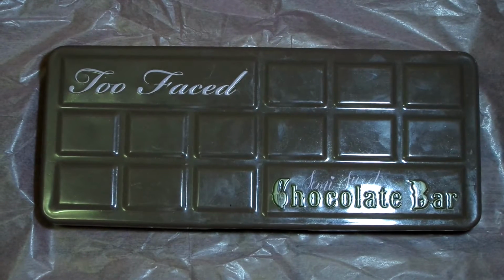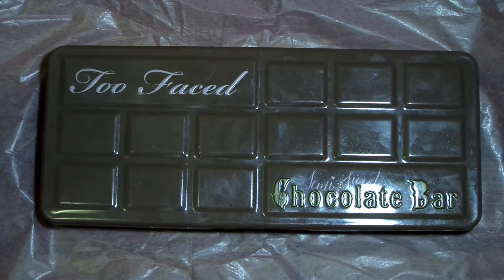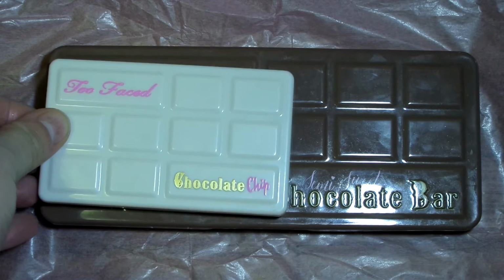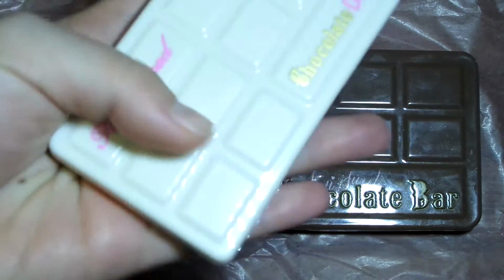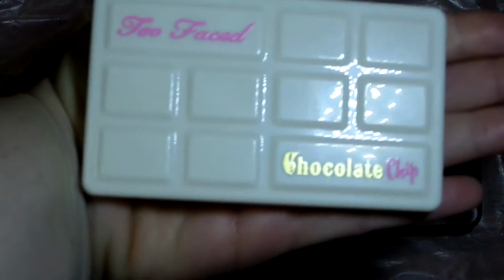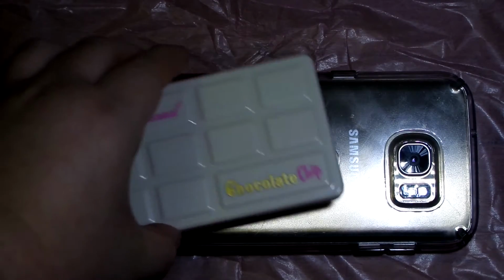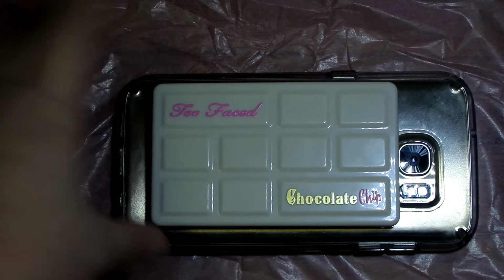So here is a chocolate bar palette. This is the semi-sweet chocolate bar palette, the second one they came out with. This is about half of the size, but it's even skinnier. Now I know not everyone has the chocolate bar palette, so this might not even be helpful to you, but this can fit in the palm of your hand. And I have one more comparison. S7 Edge. There we go. It is smaller than my phone.